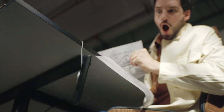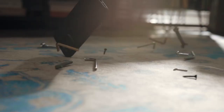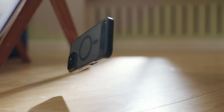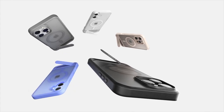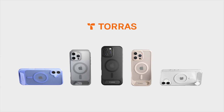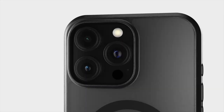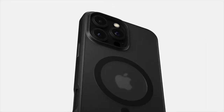Protection is key, and this case doesn't disappoint. It features a mil-grade certified design, complete with the Toras X-Shock airbag structure and resilient TPU material, providing exceptional coverage against shocks and drops. The raised edges protect the screen and camera lens, preventing scratches and costly repairs.